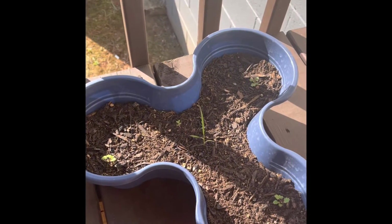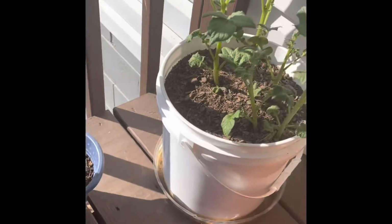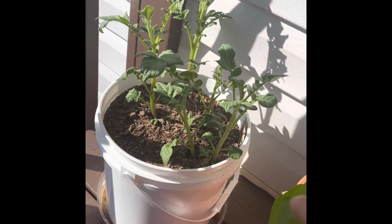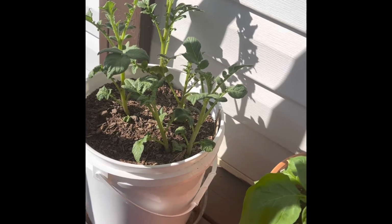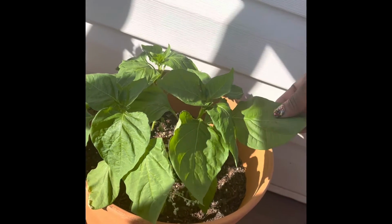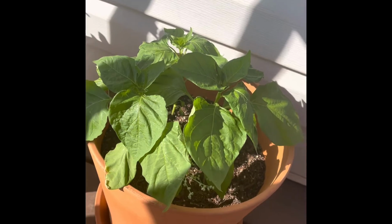Struggle strawberries. I'm still struggling. And look, the red potatoes are doing pretty good. And this is the peach pepper plant. She's still holding on. We will see.